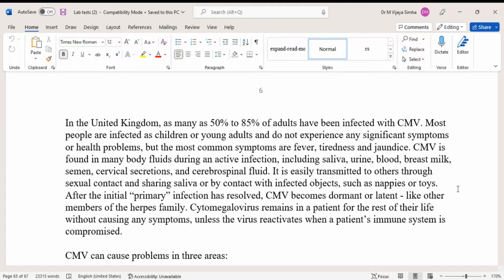CMV is found in many body fluids during an active infection, including saliva, urine, blood, breast milk, semen, cervical secretions, and cerebrospinal fluid. It is easily transmitted to other persons through sexual contact and sharing saliva, or by contact with infected objects such as nappies or toys.